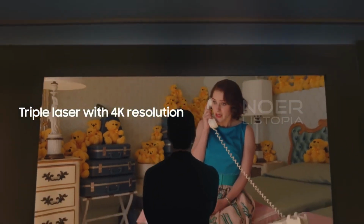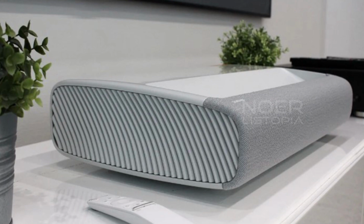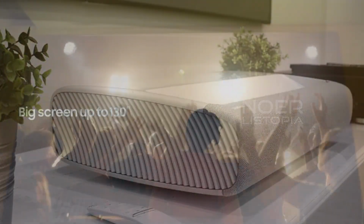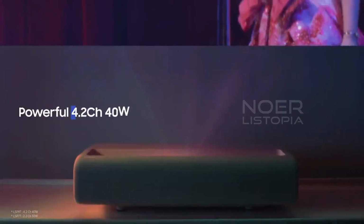This projector uses laser technology to project the image, which will last around hours. It covers % of the Rec. 2020 color space from just inches away from your wall. The picture quality is largely excellent with deep blacks and bright whites.